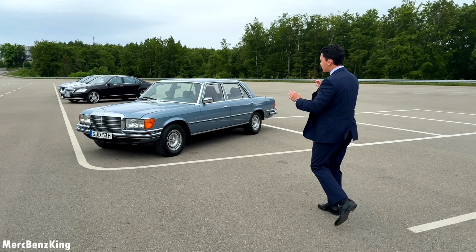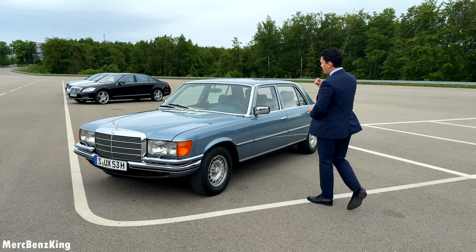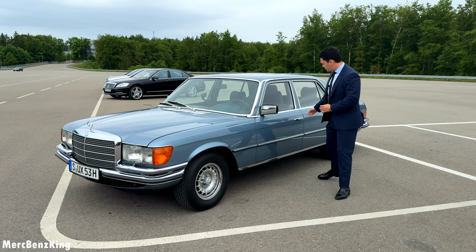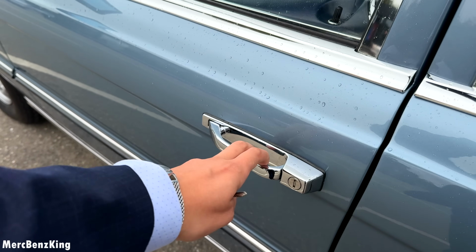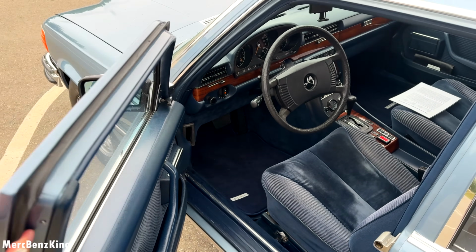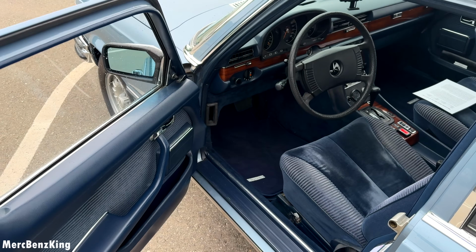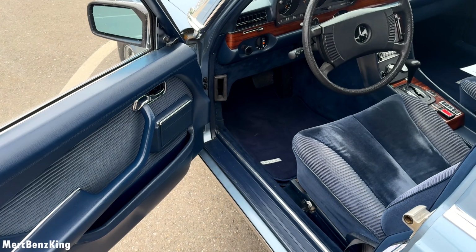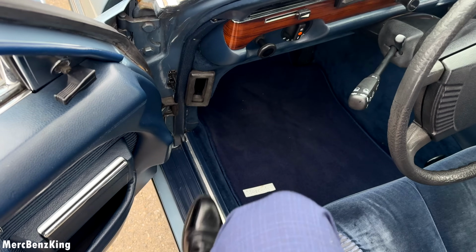This is the largest engine, and also a V8 that they put ever in an S-Class. So we have a 6.9 liter. I will just open it and let's take it for a drive. Beautiful Mercedes Star, blue exterior color, but also the inside is gorgeous in blue. This is definitely what I would like to see on the new generations. So let's go inside.